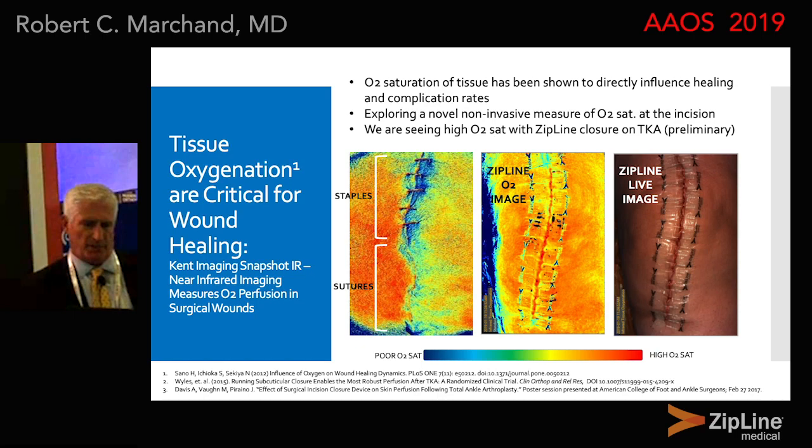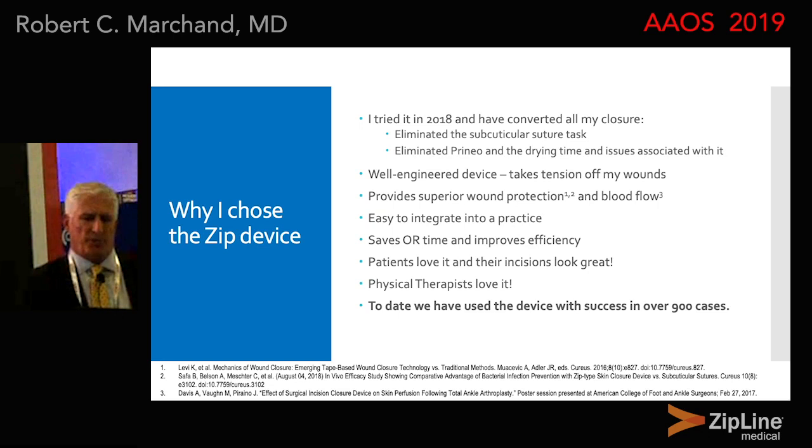So I tried and used Prineo back in 2016-17. We switched in '18 to ZipLine closures. We eliminated the subcuticular sutures. We'll go through how we close.